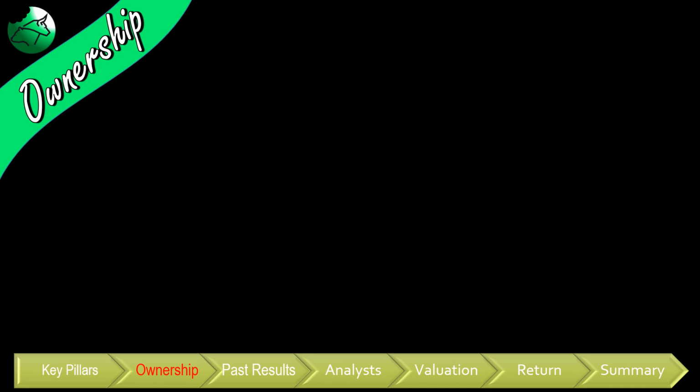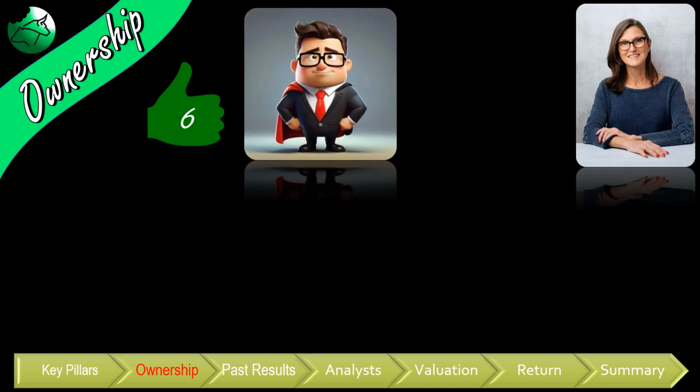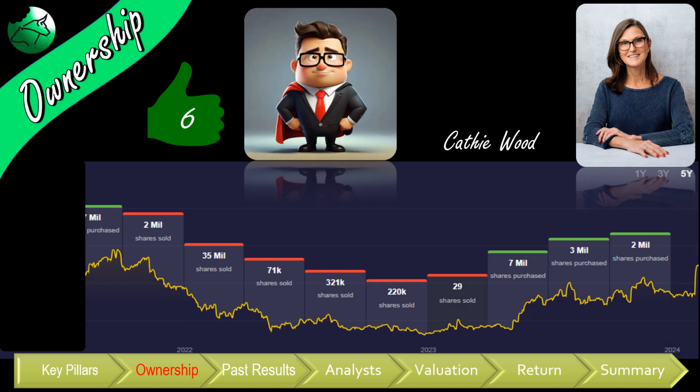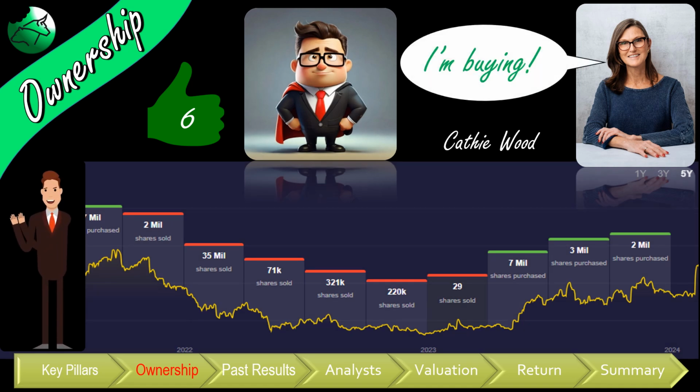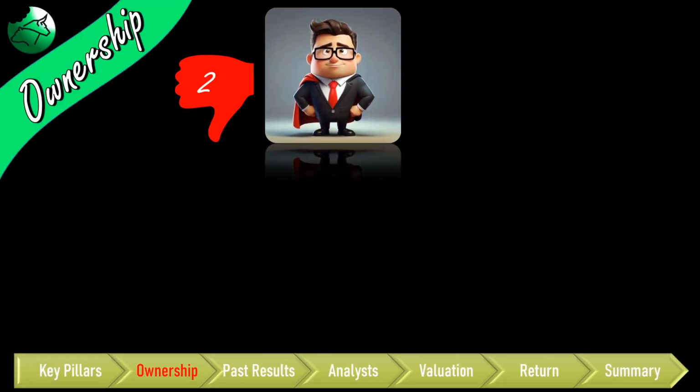Now let's look at the ownership. There are currently 6 super investors who own this company. If we look back at Cathy Wood's previous sales and purchases, we can see she's sold off about 37.5 million Palantir shares, but over the last year she's bought back about 12 million shares, making up about 1.5% of her portfolio. However, 2 other super investors have sold shares in Palantir.